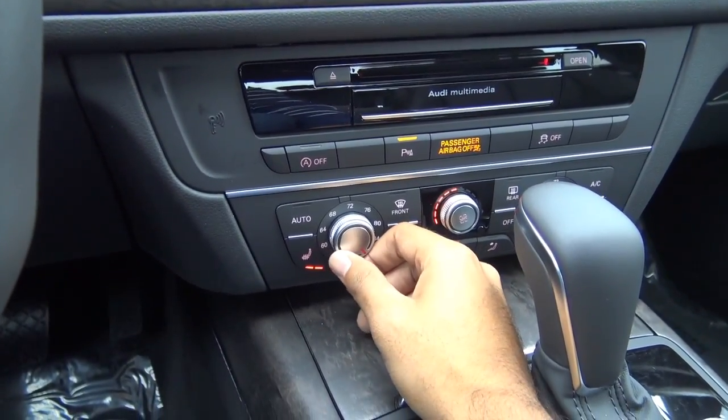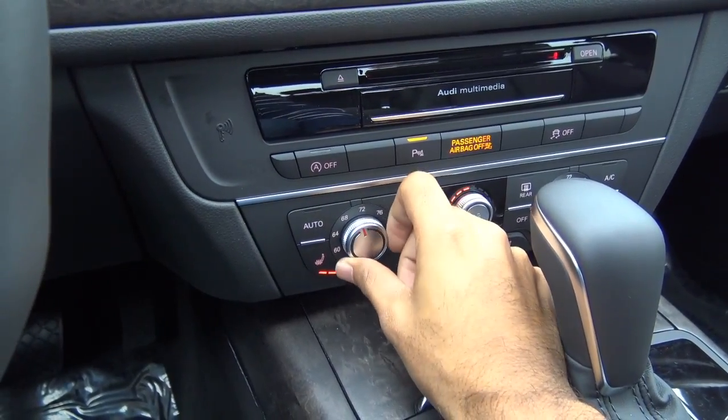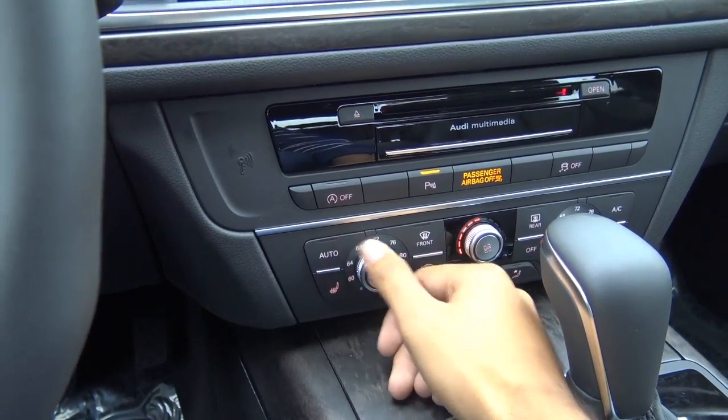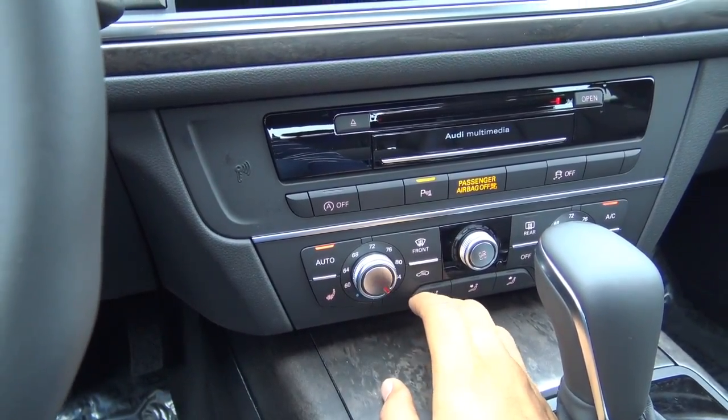And down here, you will also find your dual zone automatic climate control. You have your temperatures on the dials right here, then your heated seats, 3-stage, and then you have your front window defroster, rear window defroster, all that good stuff.